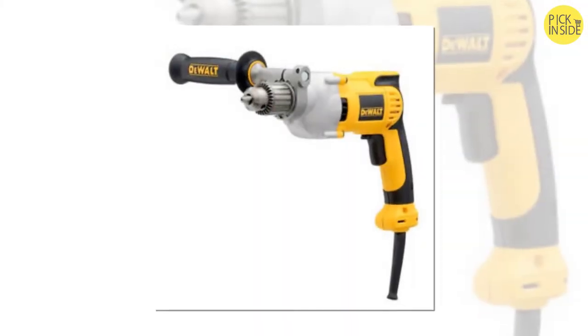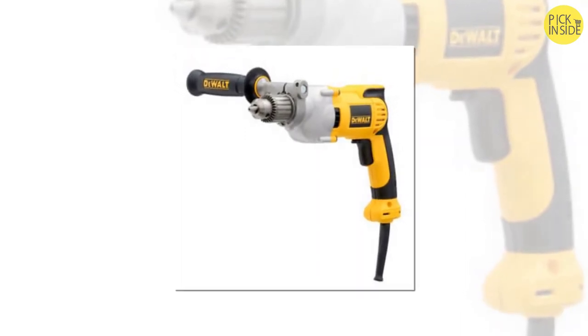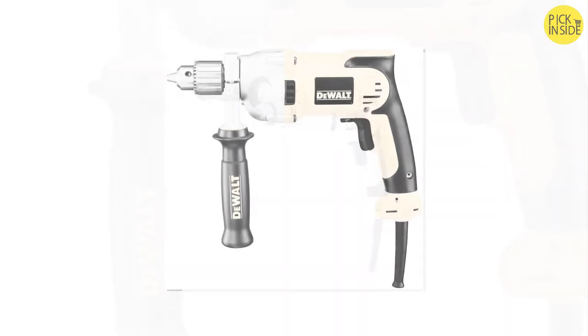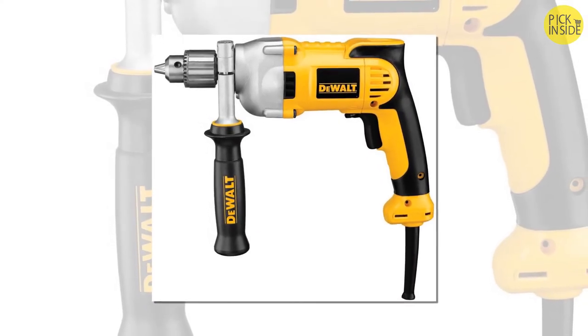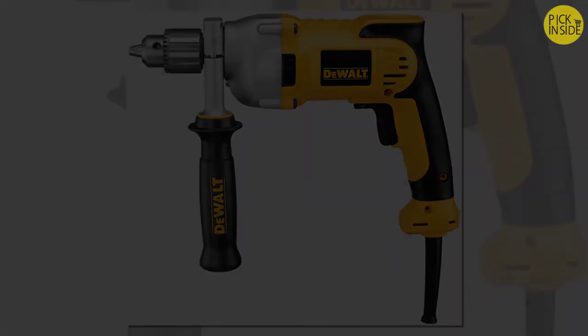Soft grip handle and 2-finger trigger for increased comfort and greater control. 360-degree locking side handle with soft grip for greater control and versatility. Metal gear housing for job site durability and increased reliability.